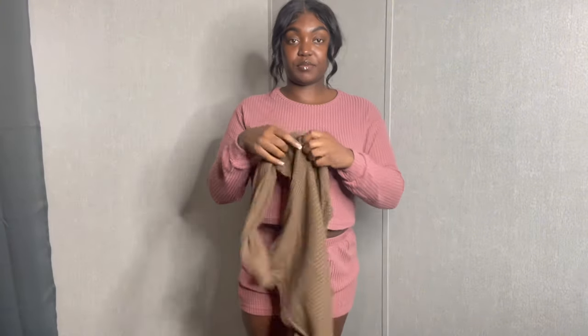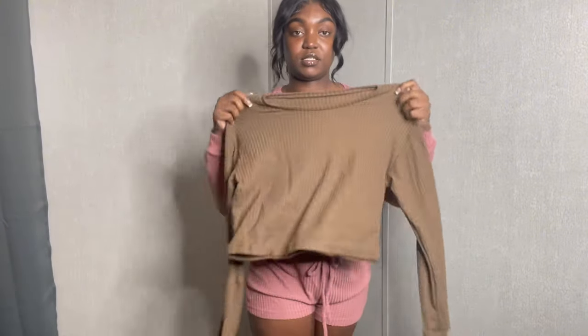Okay, so this is the next fit. Like I said, real simple, a little chill fit. It's warm, you know, spring, summer nights, though it still might have a little breeze. Before I get to the rest, just to let y'all know, this was a three-piece set. It came in three colors. So we got the gray set, shorts, and then this shade of brown.